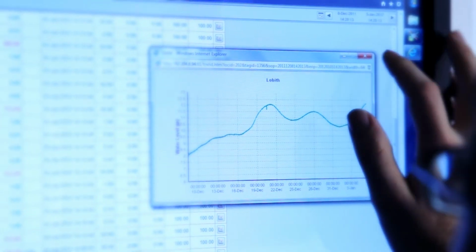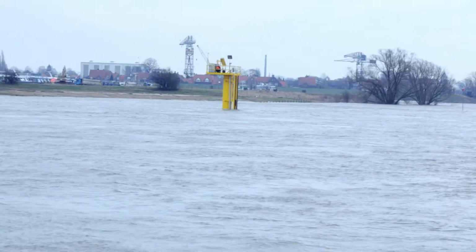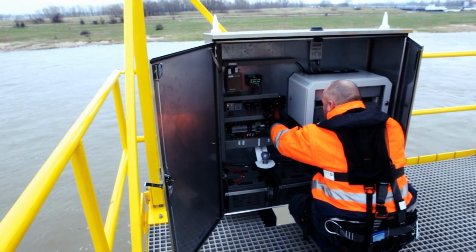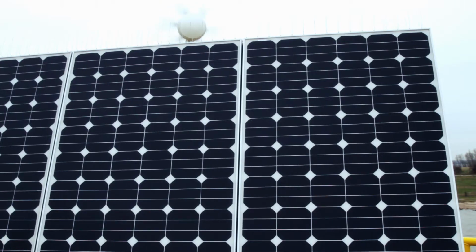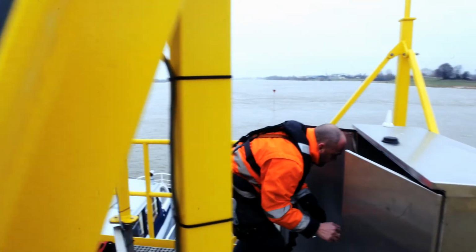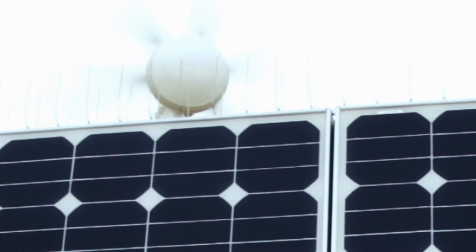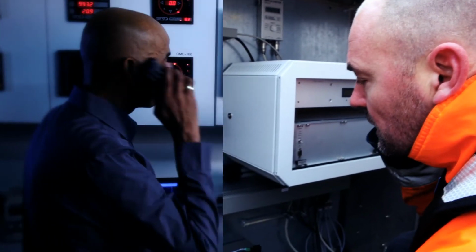Because the water level can change by 11 meters, we needed to place the horizontal acoustic Doppler current profiler on a large pole in the river. Because no electricity is available, we decided to use solar panels. For periods where there is insufficient sunlight, we added a small windmill to reduce the amount of batteries.